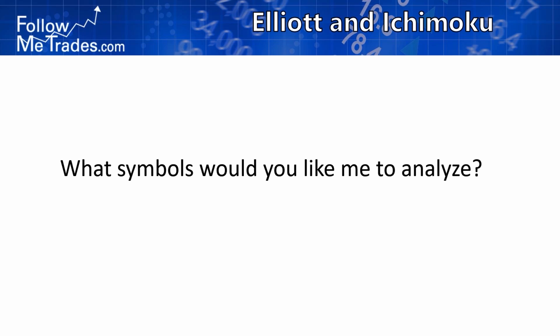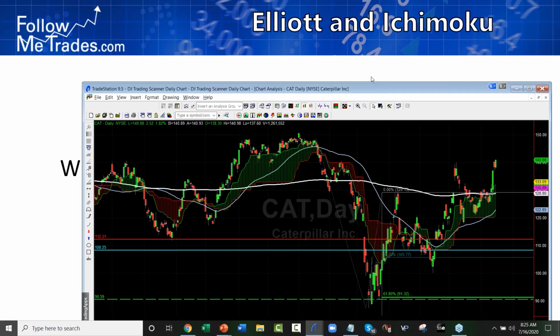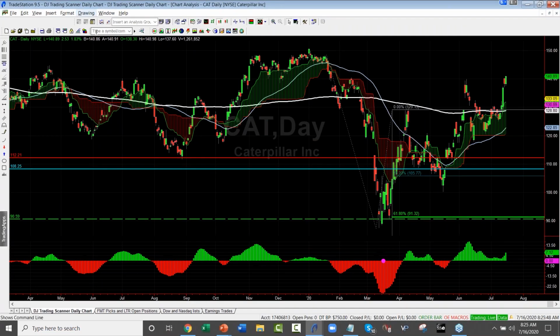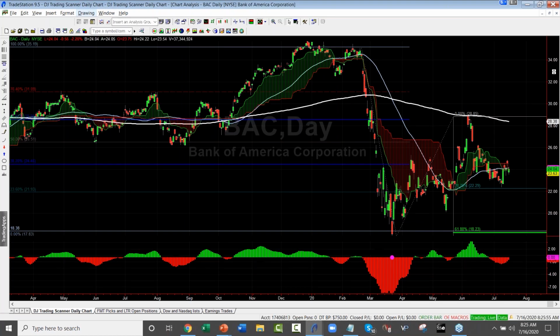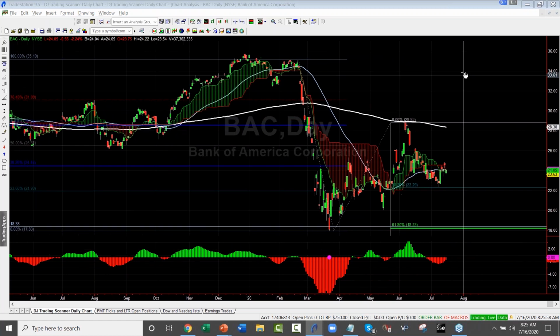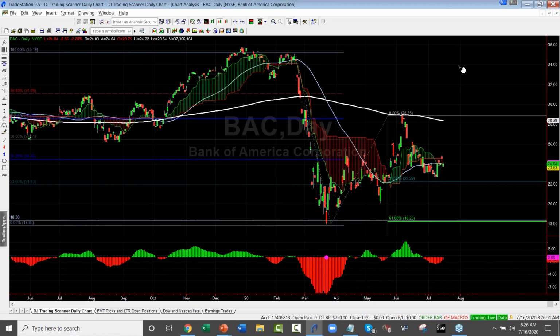All right. So let me show you first the trade setup that I like right now. And it is not CAT. That was my example. Bank of America. They just announced earnings this morning, so it's a little bit early. But let's take a look at this chart. What is it I like about this chart?